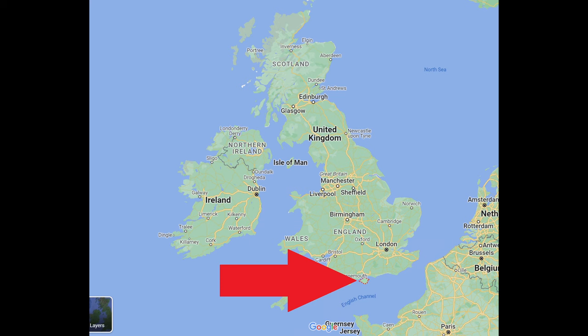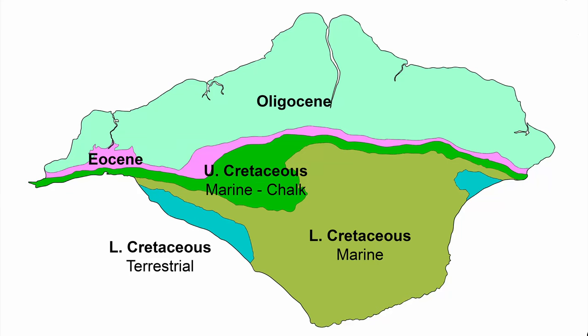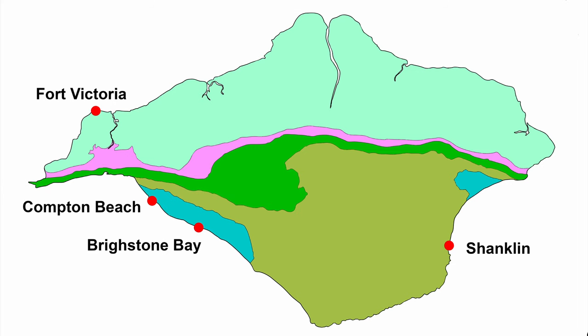of England. It's home to a range of sediments ranging from the lower Cretaceous, these terrestrial and marine ones on the south coast that you can see here, through its giant upper Cretaceous chalk cliffs, and then into the Eocene and Oligocene, which is after the dinosaurs. And we find some interesting mammals as well as crocodiles and turtles, things you don't normally associate with England.